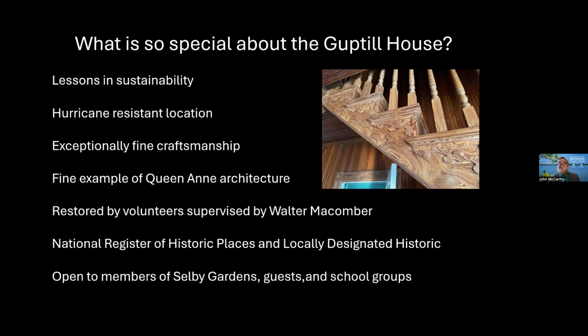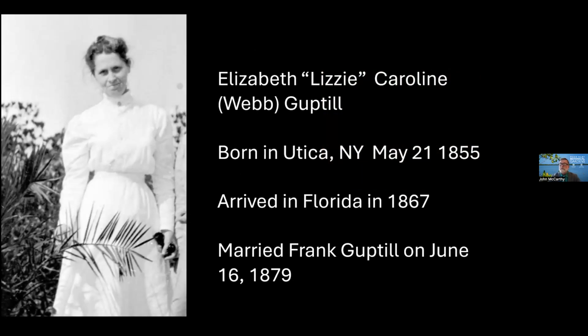But the bottom line is that this is a house that is open to members, visitors, guests, school groups, 364 days a year, and has a lot that it can educate us about life in Florida.